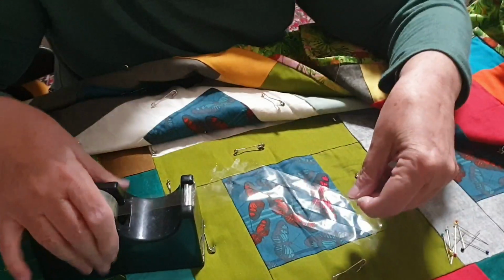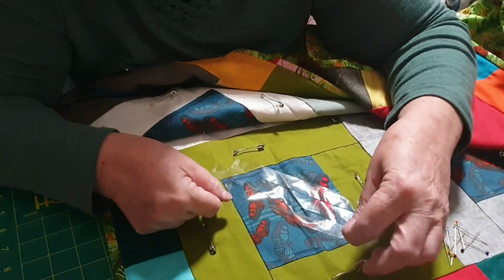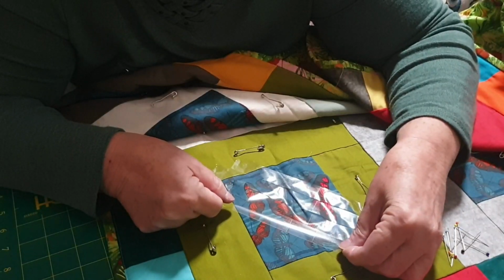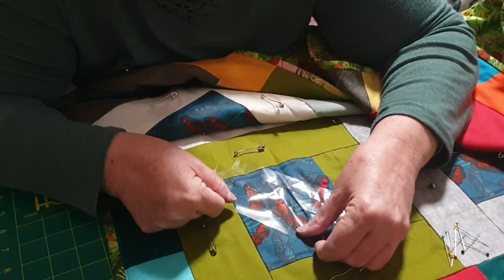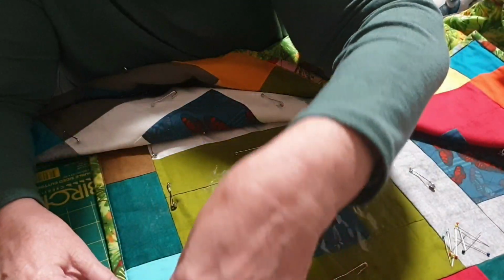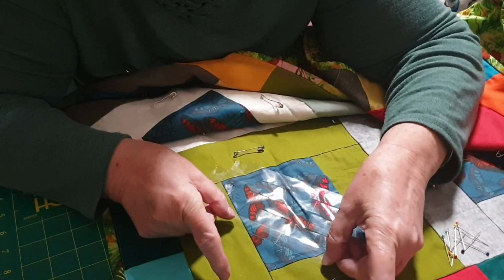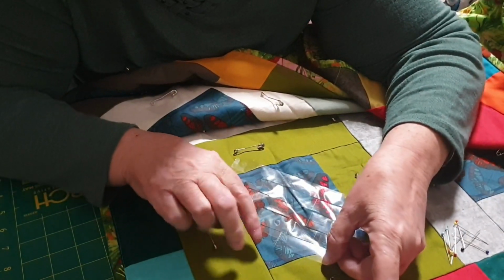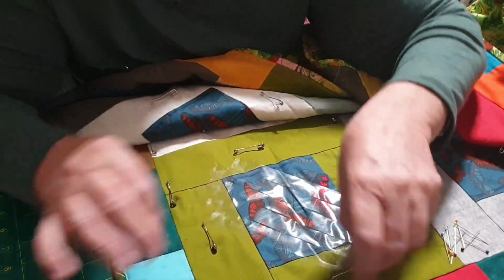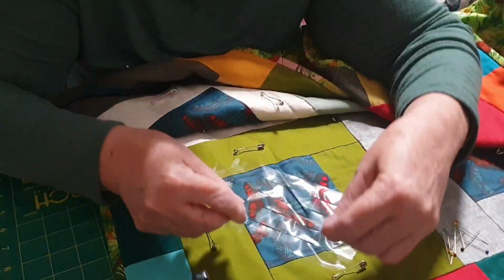I really like quilting straight lines, I've got to say. Maybe because I have to move the quilt a fair few times if I'm doing circles, but it will be about the same time, so. I really love quilting, hand quilting. I love machine quilting too, so I just love making quilts.